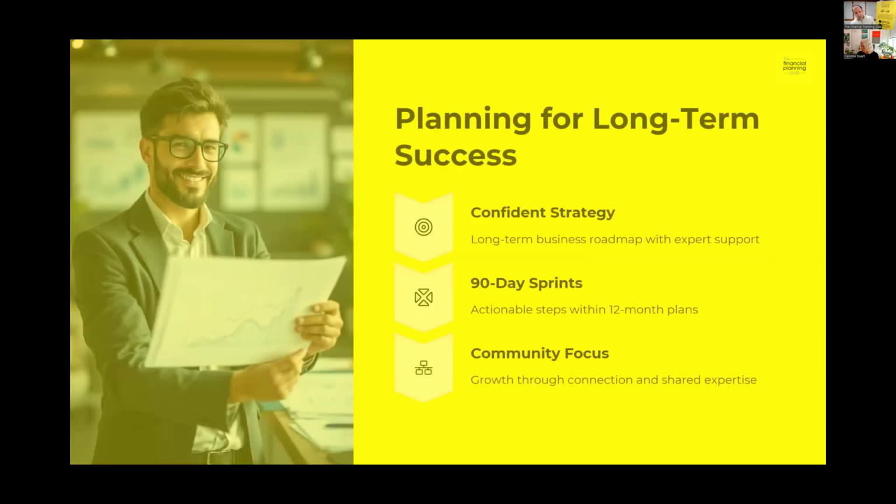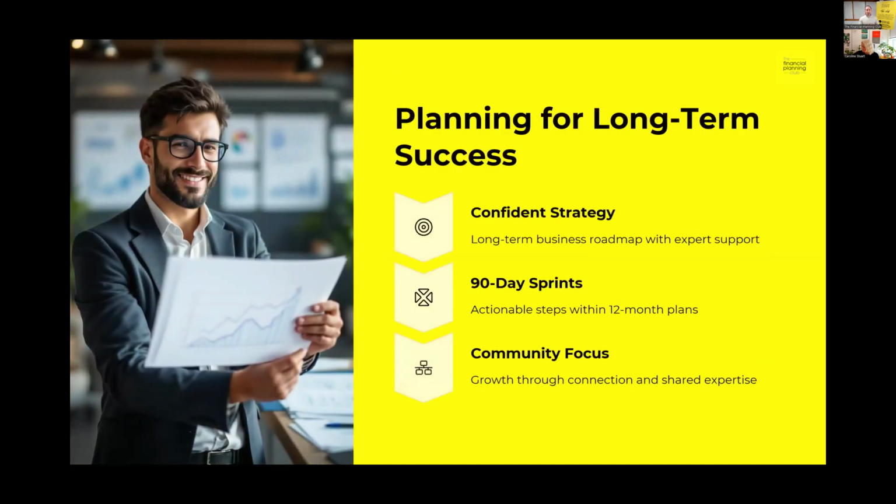There is a famous saying, if you don't know where you're going, you'll probably end up somewhere else. It is about planning for long-term success. You have to be confident in your strategy. The 90-day sprints, we meet you every single 90 days and we see where we're at, what we're up to, and what we need to be doing differently.